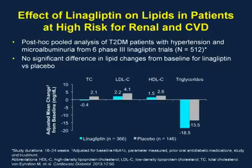The effect of linagliptin on lipids in patients at high risk for renal and cardiovascular disease. This is a post-hoc pooled analysis of patients with type 2 diabetes with hypertension and microalbuminuria from 6 phase 3 linagliptin trials. The N is 512 patients. And as we see here, there's no significant difference in lipid changes from baseline for linagliptin versus placebo. So again, this agent appears to be okay in patients at high risk for renal or cardiovascular disease.